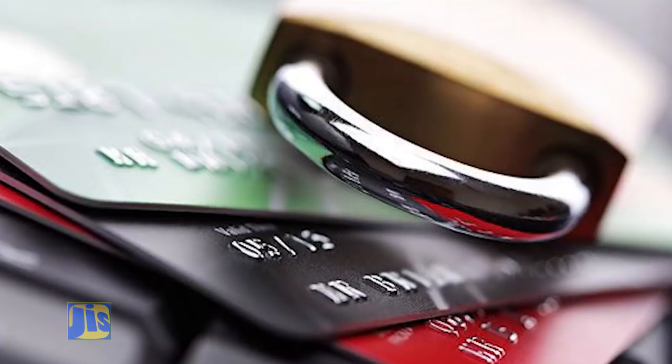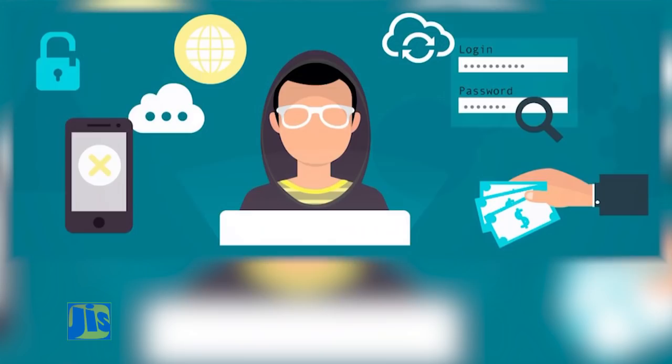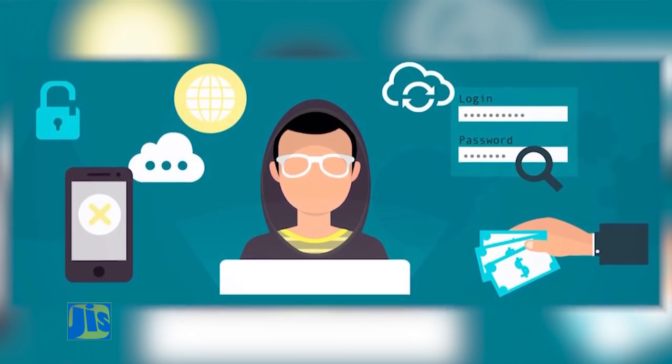Protect your credit card information, especially online. Don't just plug it in any website. And remember to log out of websites after you finish using them.